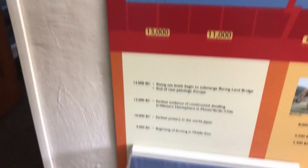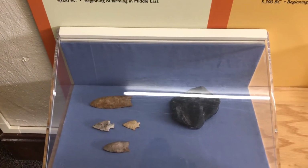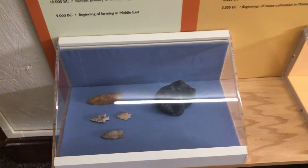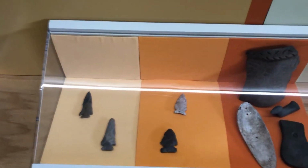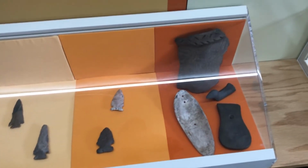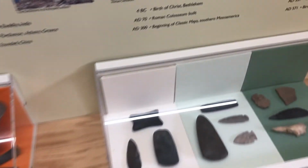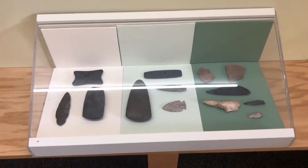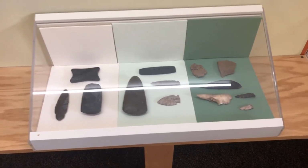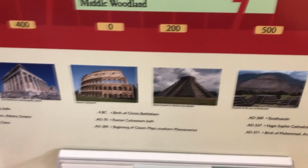There's Paleo-Indian. So some arrowheads. I don't know what that would be unless it's like a club head, would you say, Haley, maybe? I don't know. And then later on, more arrowheads, and it's starting to look like they're getting the tools to look a certain way. They got axe heads and arrowheads here. So I bet anything, a lot of this stuff was actually found here on this land. In the background, they're showing a timeline and what was also going on in the world.